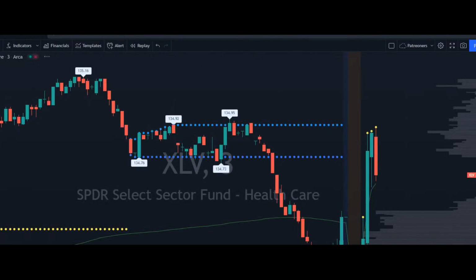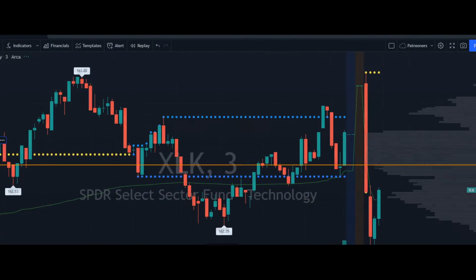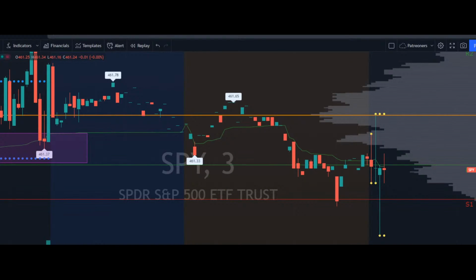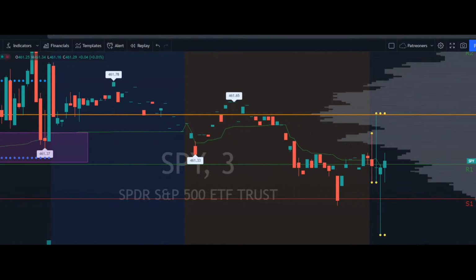XLF climbing back up here. XLK. FOMC is at 2 p.m. Eastern, I believe. I need to verify that, and then 1 p.m. Central for the FOMC. So it should make for a very interesting afternoon. Might be one of those days where you sit on your hands in the morning and then let it fly in the afternoon once we get a clear direction of what's going on.